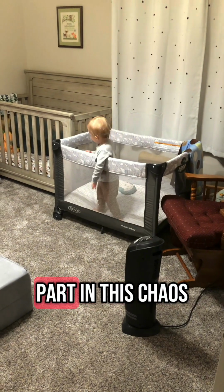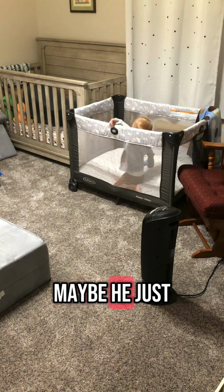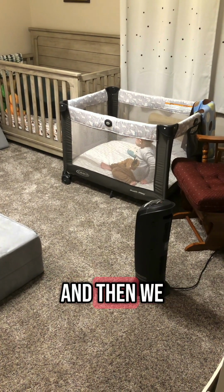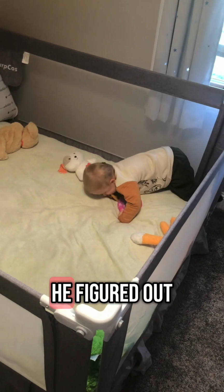Side note, some part in this chaos, we had him in his crib, and then we even tried the pack and play, because we're like, maybe he just needs a different environment. And then we moved to a big boy bed, and then we put these rails around it until he figured out how to climb out. So then we put a tent bed around the rails of this bed, which worked amazingly.